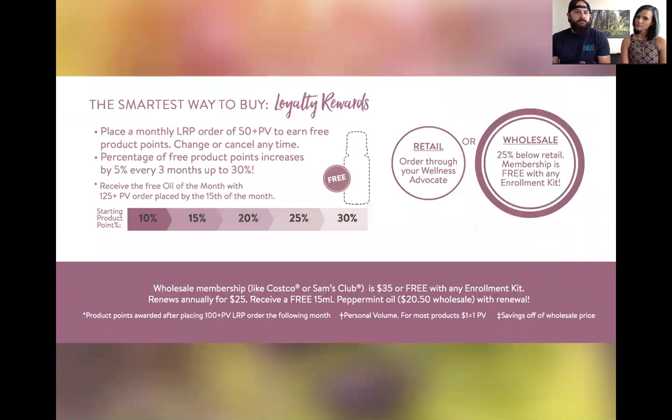All right, so, smartest way to buy. We're going to start talking about loyalty rewards. If you place a monthly LRP, loyalty reward point program, order of 50 PV or more, you earn free product points, and you can change it or cancel it anytime. So you're not locked into anything, guys. I know a lot of you might be fearful of that, but you don't have to be because dōTERRA is awesome. You get a percentage of free product points that increases 5% every 3 months, up to 30%, which is where we're at. So we stay capped out there.